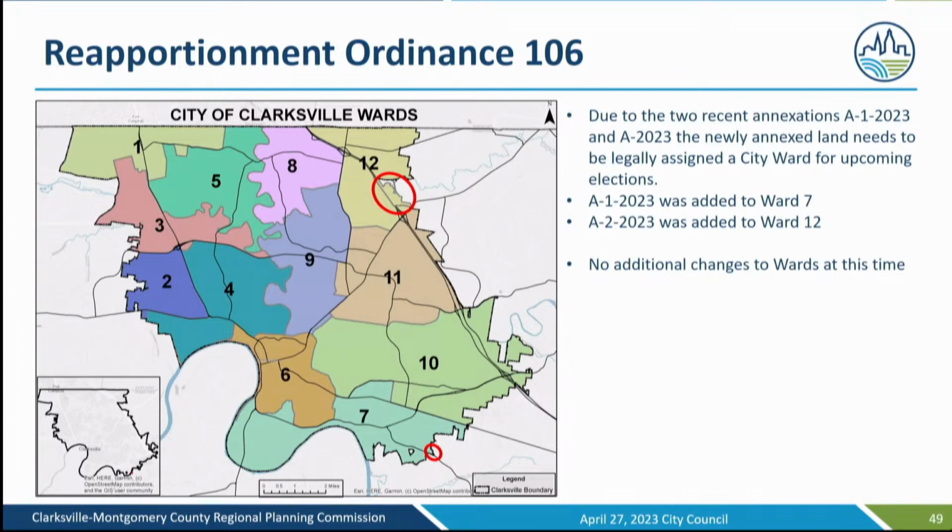I've highlighted on this map both areas, Ward 7 and Ward 12. And on your ordinance, you can see the blow up maps of both this as well as the wards. But this is just a formality after annexation to actually add it to the voting wards for the next election. If it gets deferred, obviously we defer this as well. Any comment or question regarding this ordinance? Seeing none? That's all. Thank you, Mr. Tyndall. We're ready for the consent agenda, Madam Clerk.